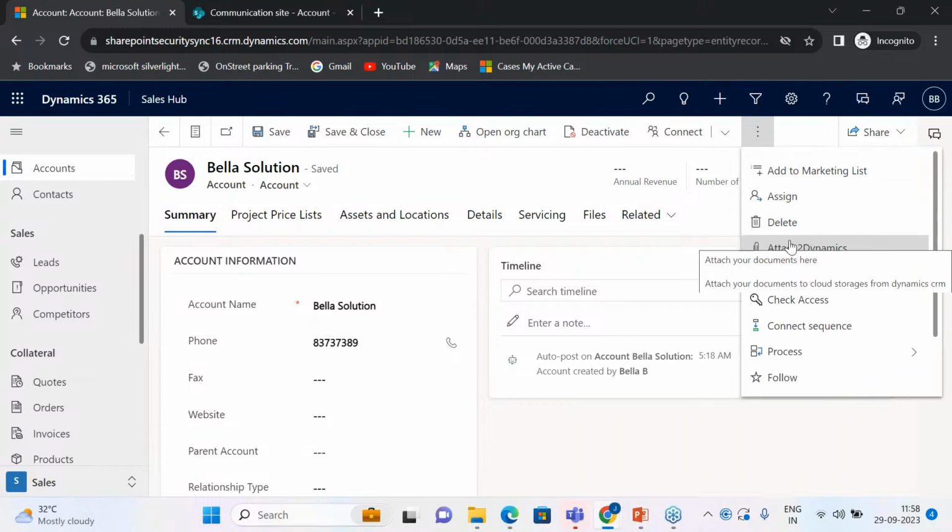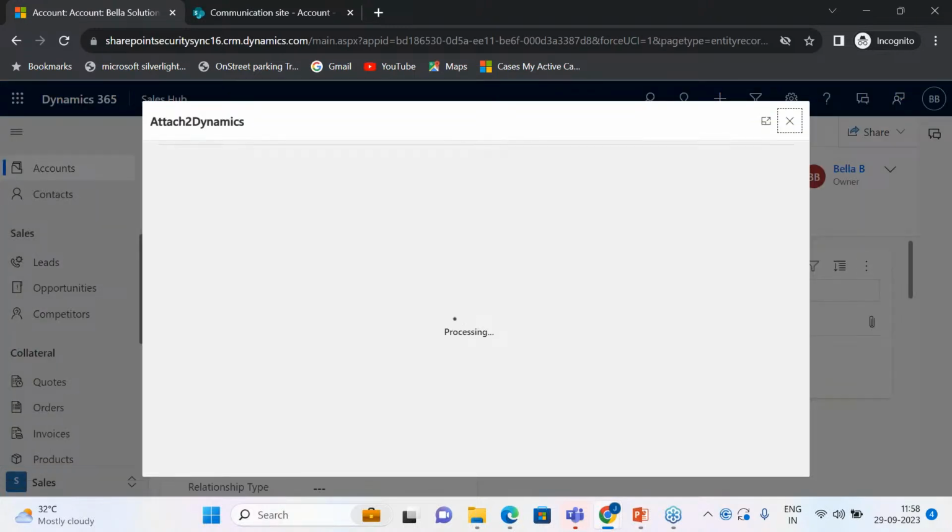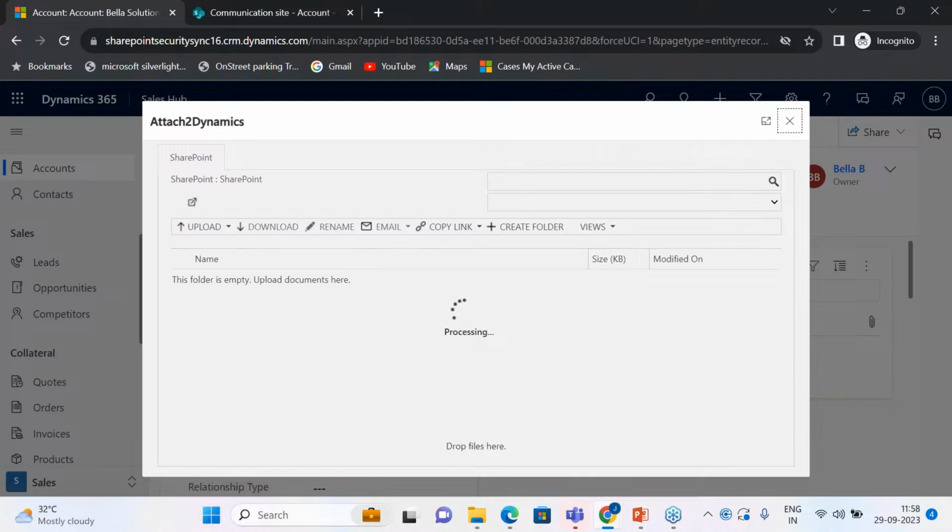Earlier, Bella used to upload a document through the attached native share out-of-the-box functionality, where she could upload only one file at a time. But here is where attached dynamic comes into the picture. This is the UI where the user can simply upload files or folders directly onto SharePoint. There are two ways of uploading files: either you can drag and drop a file onto the UI, or you can use the old school method of uploading files.